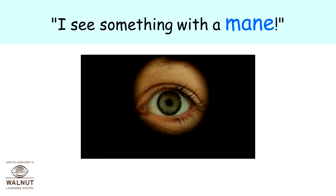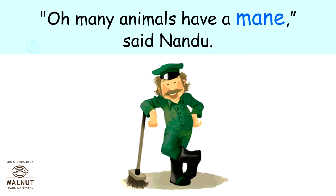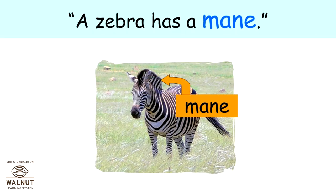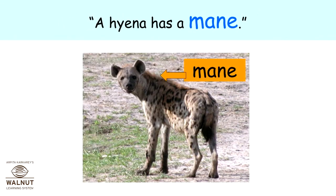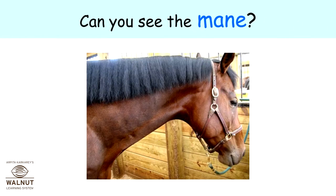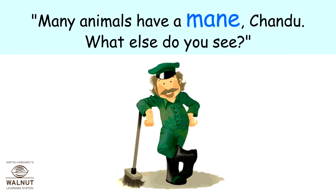"I see something with a mane." "Oh, many animals have a mane," said Nandu. "A horse has a mane. A zebra has a mane. A hyena has a mane. Can you see the mane? Many animals have a mane, Chandu. What else do you see?"